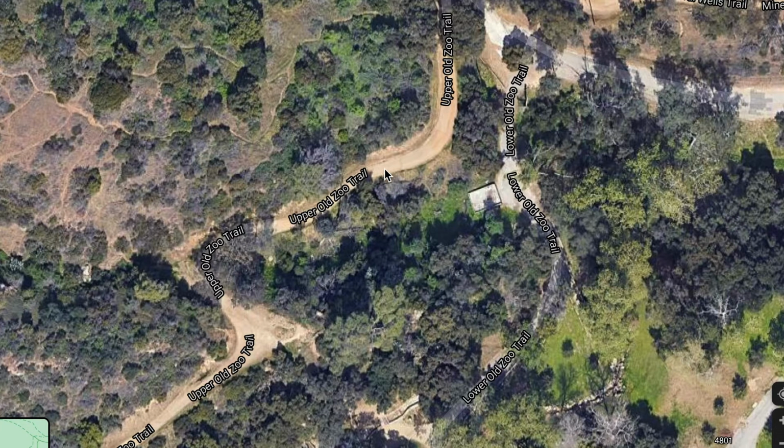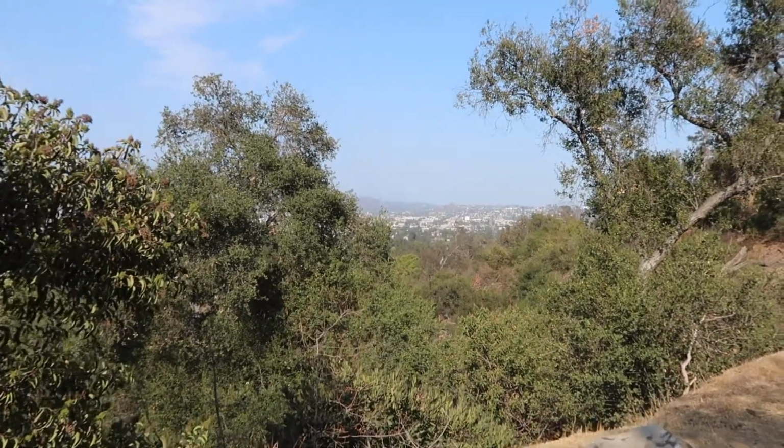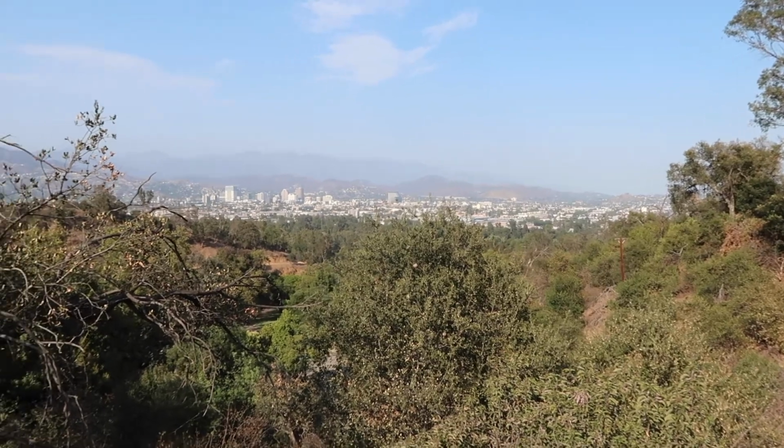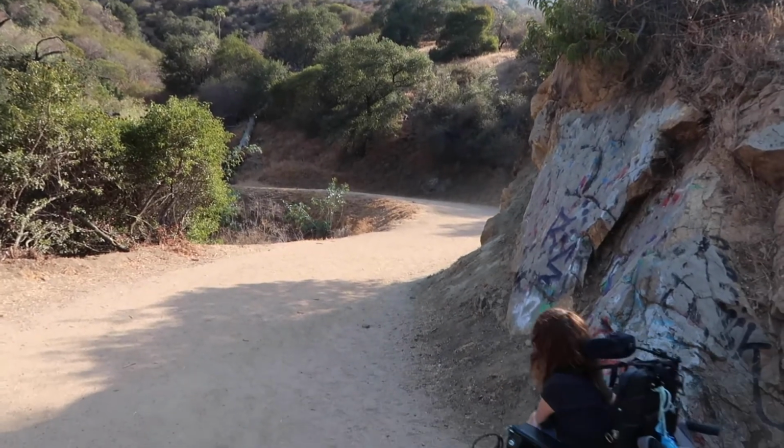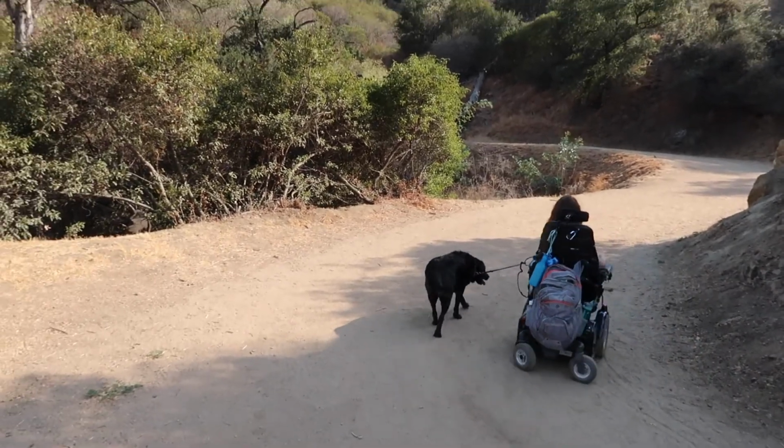So yeah, this upper zoo trail is really beautiful. It leads further up into the actual hillside, and there are some really pretty views from this trail. And you can also take this upper zoo trail all the way to the merry-go-round.